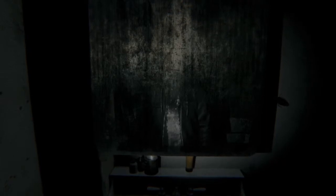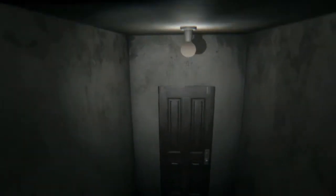But if you look in the mirror, you could see the door open. So if you look directly at the door, it doesn't work. It's kind of hard to see the door open, but you can. And that's basically what you do there. It's a spooky, scary thing.